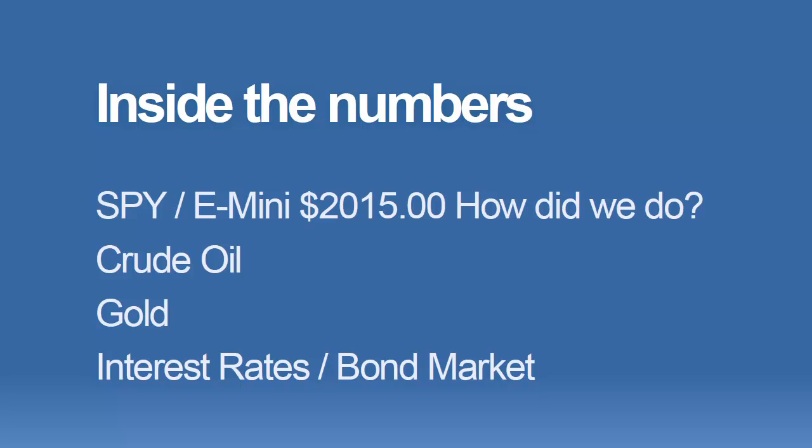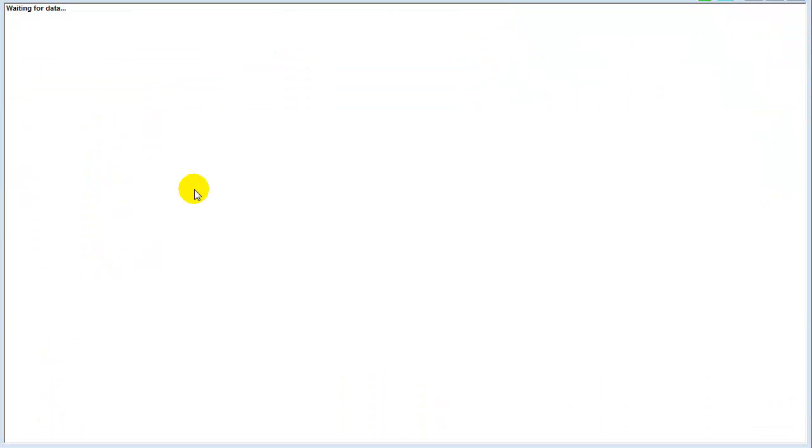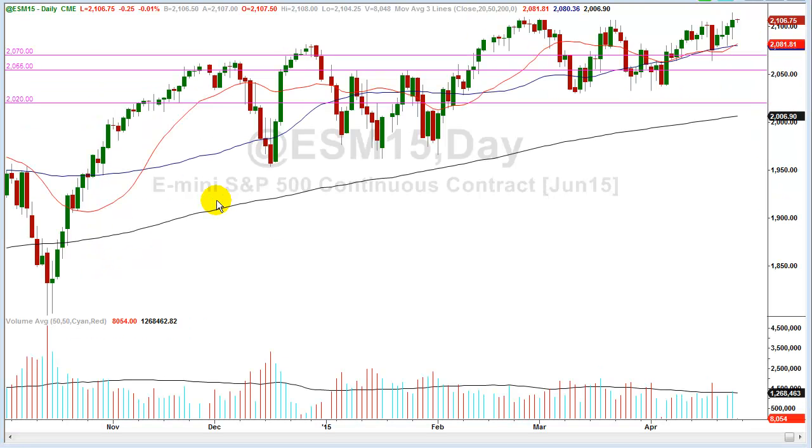So let's go over to the first chart, which is the SPY chart. And like I've been saying, we had a higher day today. Now, if you tuned in after the market closed today and you see the S&P up 5 points, Dow up 20 points, doesn't sound like much, sounds like a flat day, nothing really going on. But here's the deal. Let's flip over to the E-mini because that's where the numbers come from, right?